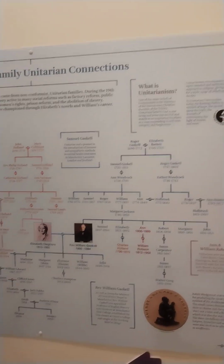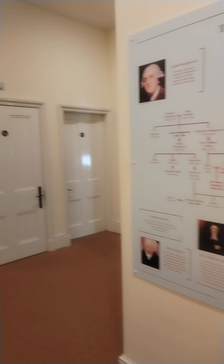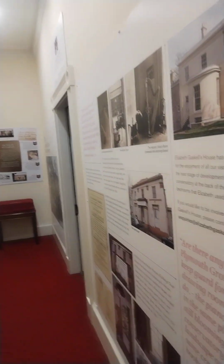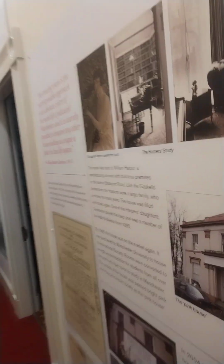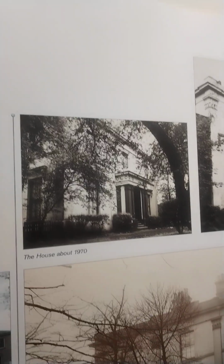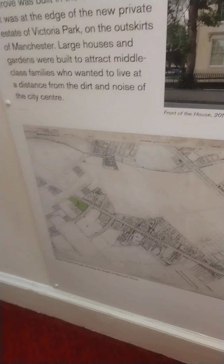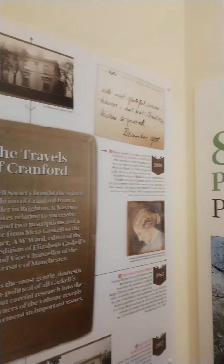This is just showing you about the family. A little bit of information. We'll show you some shots, some photos here of the house. There's a map. And then we'll go in this room, shall we?